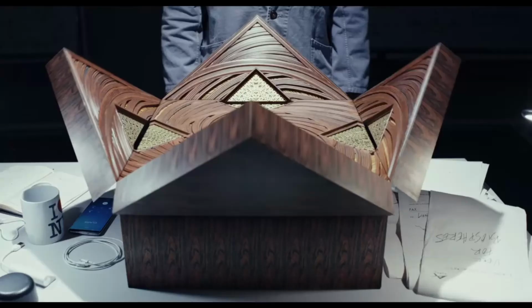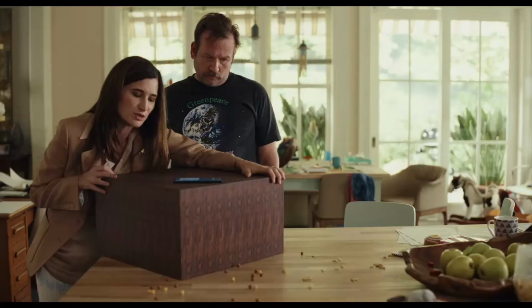About the construction, I am by no means an expert on puzzle boxes. I've never made one or even solved one this complicated. I'm always very impressed at what puzzle box designers are able to build, so I'm just making educated guesses here. I'm pretty sure this was not designed as a single physical object.